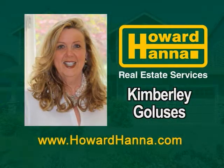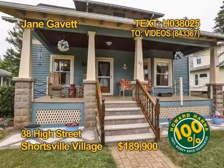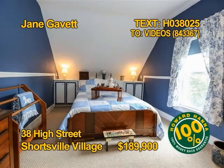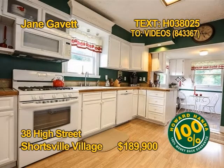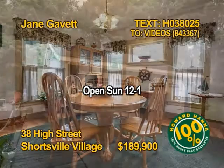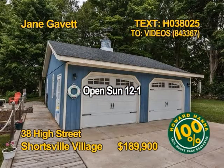with Kimberly Galusis. This charming village home has a rocking chair front porch. Along with 4 bedrooms, 2.5 baths, almost 1,800 square feet, you're going to love the fully appliance kitchen, plus the covered deck and the big garage. 38 High Street is open Sunday, 12 to 1 p.m. with Jane Gavitt.